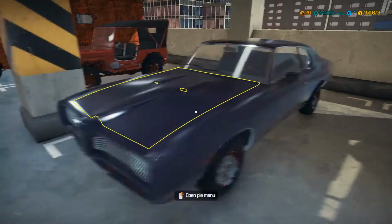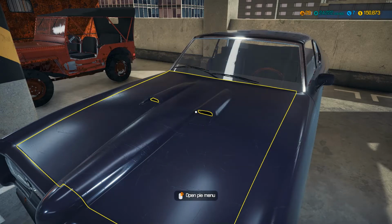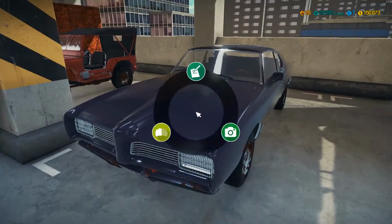Then there's this one. The Chieftain TBX, which I believe is the game's version of a Firebird Trans Am Pontiac, whatever. Again, frame and interior good shape. Mechanically, I don't even look at that because we can fix the mechanicals. That doesn't really bother me. But it's the frame and interior as well as global body. Even global body, we can replace body panels. That's pretty easy. It's not a big deal. So we brought this in. What was it worth?